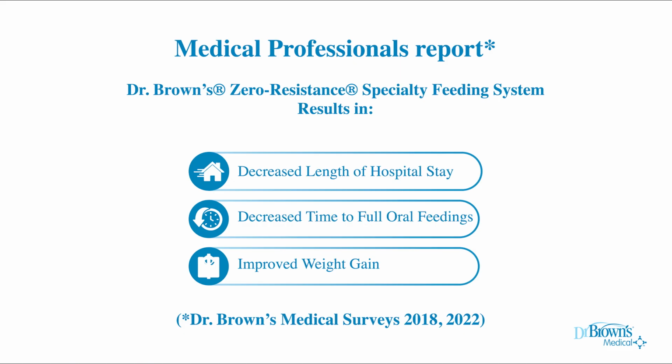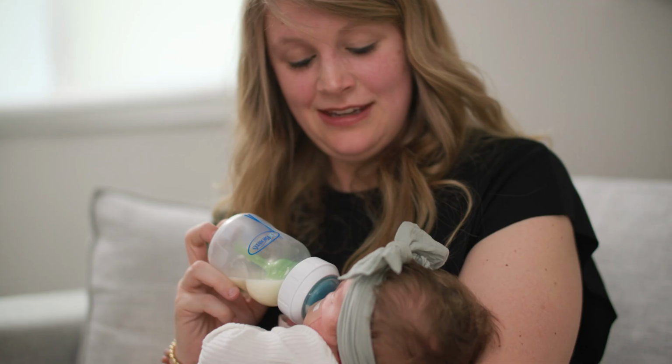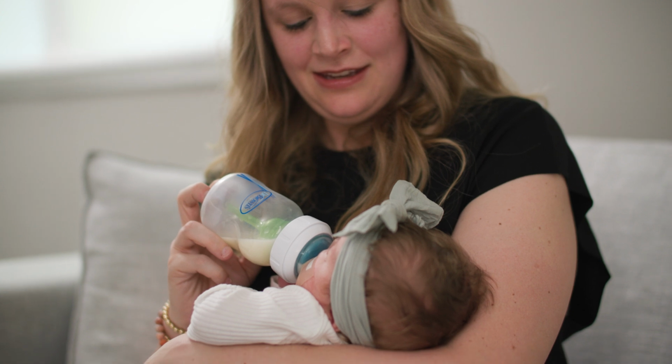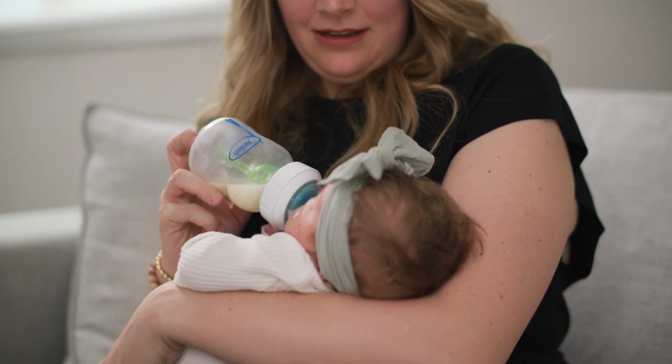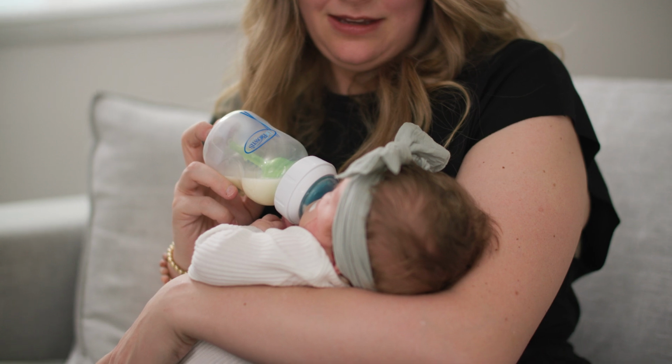This bottle system is used all over the world and is preferred by parents and healthcare professionals. With the use of a Dr. Brown's specialty feeding system, babies often go home sooner from the hospital. They learn to take their whole bottle sooner than if they weren't using this bottle, and they gain weight faster. All of Dr. Brown's bottle systems are reusable, and parents say the specialty feeding system is easy to use, easy to clean, and also an affordable option.